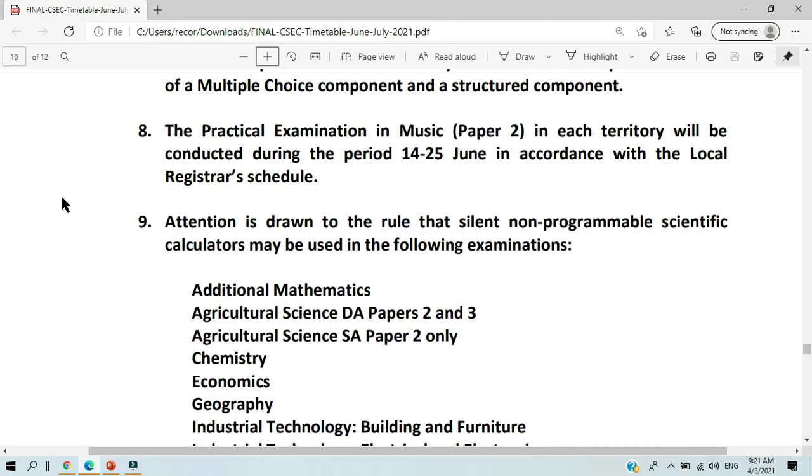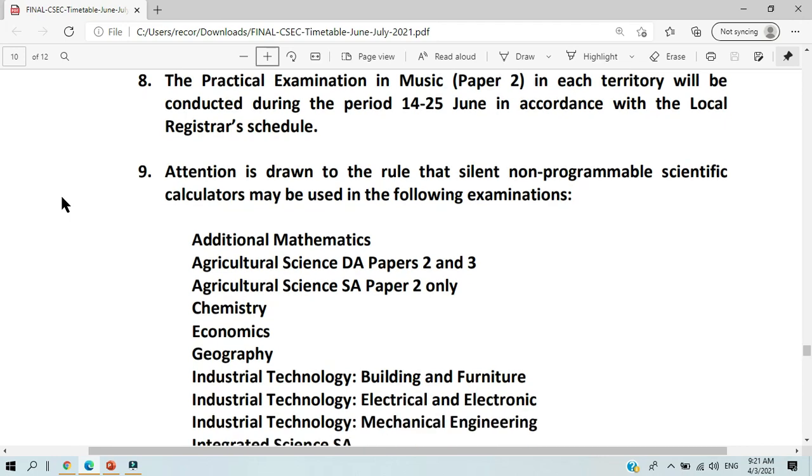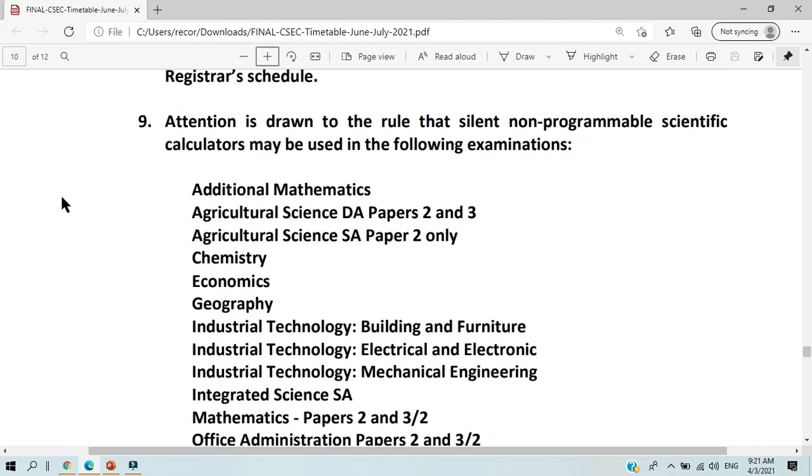Of course, you won't be able to borrow, based on COVID protocol, because you might just be spreading the infection or spreading the pathogen. We really don't want that to happen. So you want to ensure that you are prepared before the day of the examination. Procure a calculator from early.